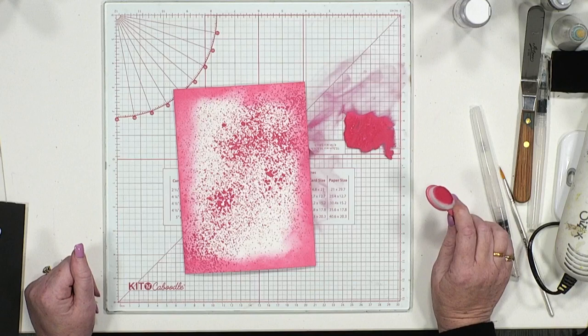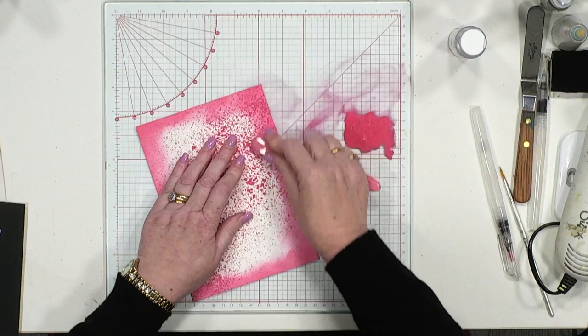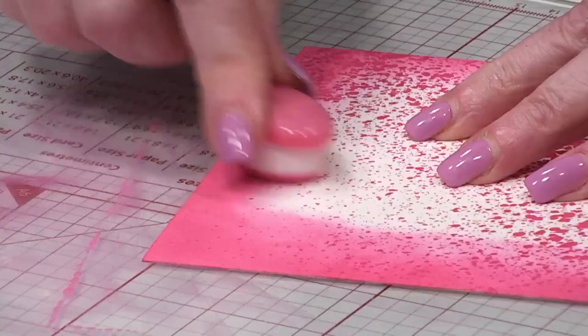How fantastic is that? And then if you suddenly think, well, I want it to blend a little bit more, just add some extender onto your brush and it will then, look how smooth that is. It's just magic. It's just magic.